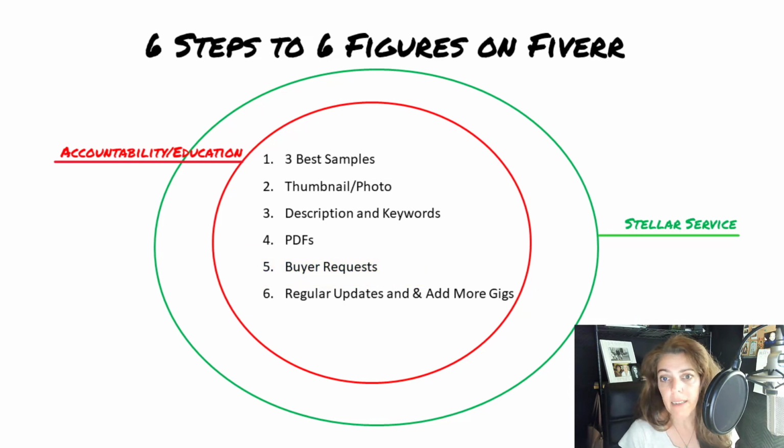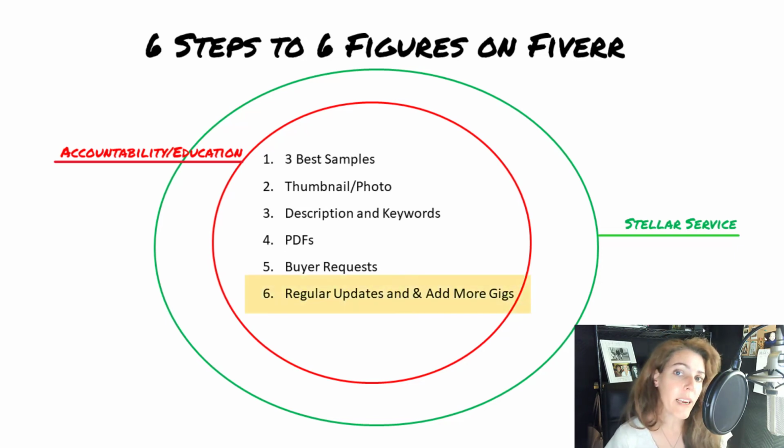Number 5, when you're first getting started, hit those buyer requests so that you can court potential clients, people who are looking for your services. Hit those buyer requests. I don't ever do buyer requests anymore, but when I first started on Fiverr, I absolutely 100% did.